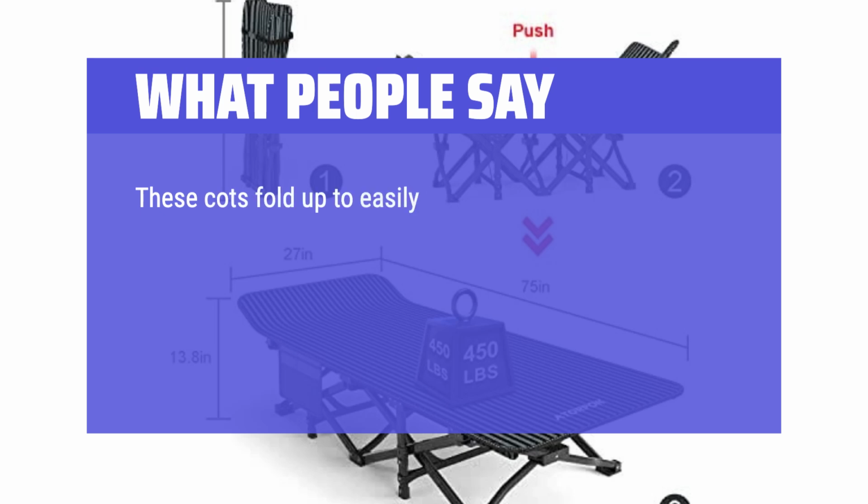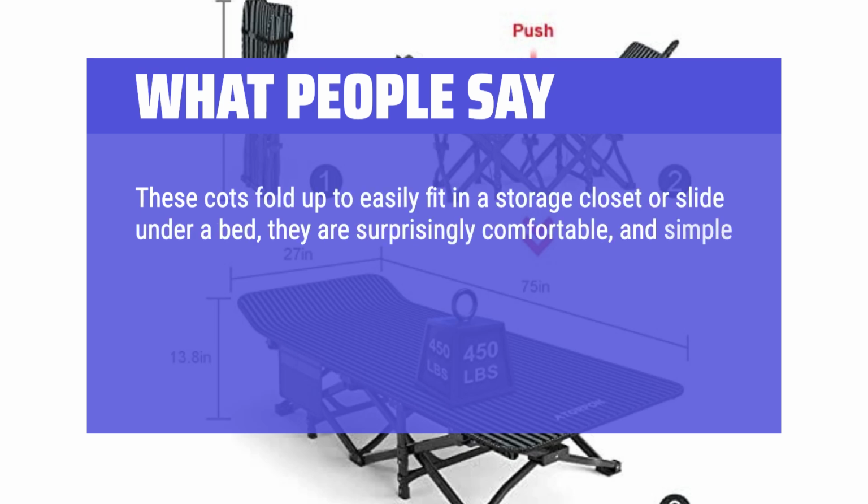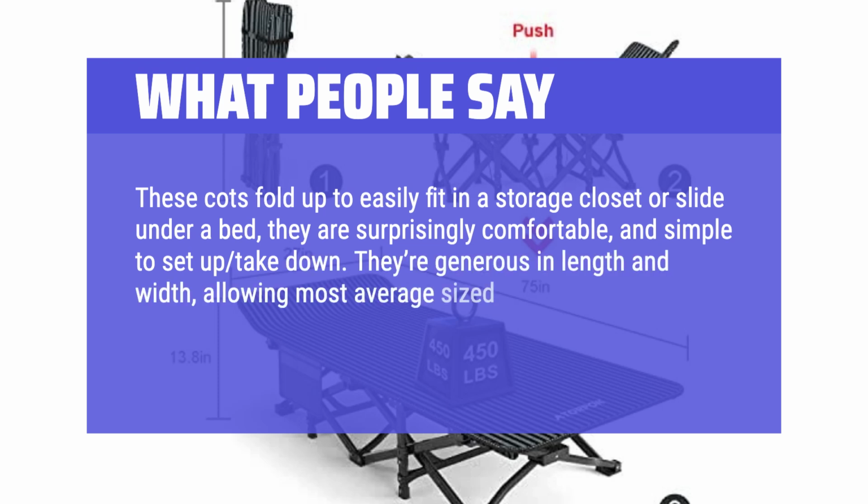These cots fold up to easily fit in a storage closet or slide under a bed. They are surprisingly comfortable and simple to set up and take down. They're generous in length and width, allowing most average-sized folks an ample sleeping surface. They feel sturdy.